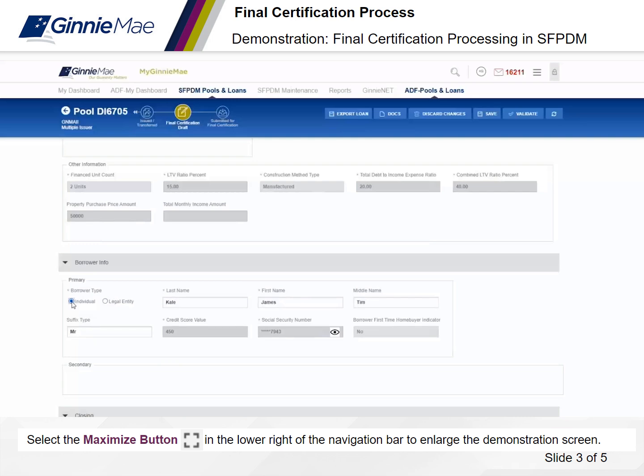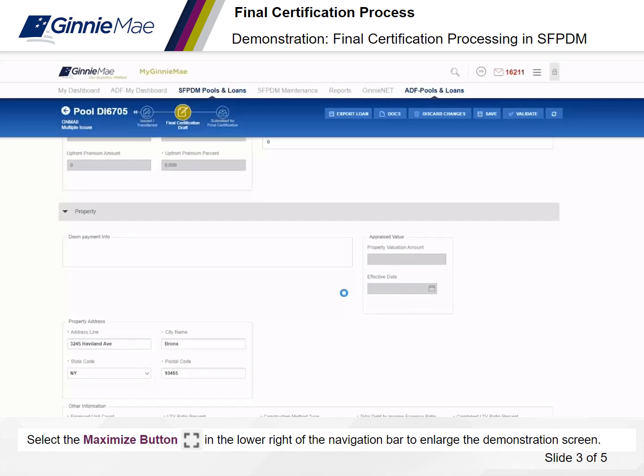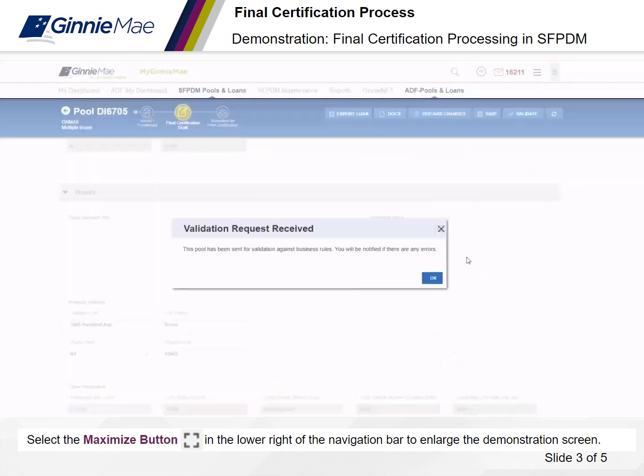Once you have made your changes, if there are any, you're able to now save and validate the pool. So we'll go ahead and click save. You'll also get a successful pop-up notification stating that your data has been saved. And once that's confirmed, we'll go ahead and click validate. Here you'll also get a pop-up stating that the pool has been sent for validation against the business rules, and you'll be notified if there are any errors.